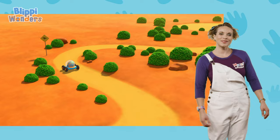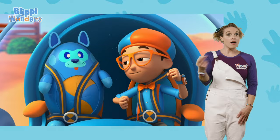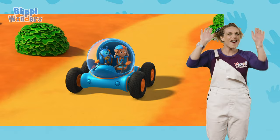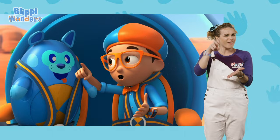You're right, Debo. This is a kangaroo crossing, and we are in Australia! So, I guess you never know when a kangaroo might... Whoa! Bounce in! Wow! What a spectacular jump! I wonder, how high can a kangaroo jump? Great idea! We'll go ask that kangaroo!